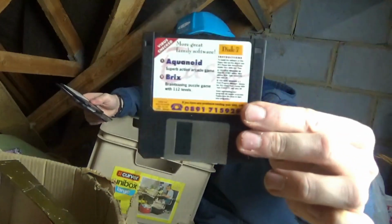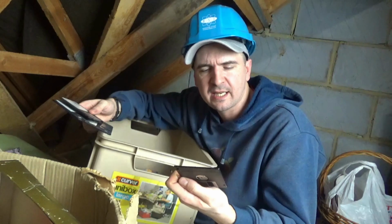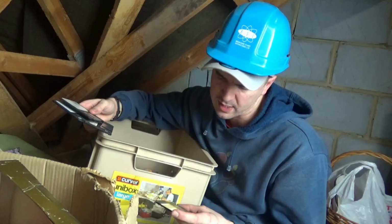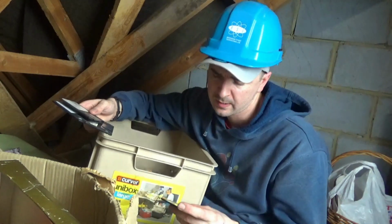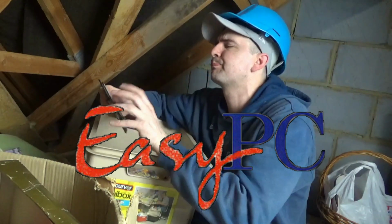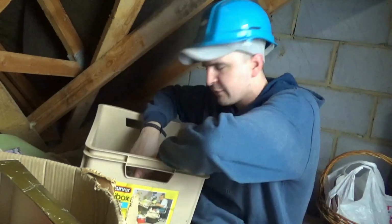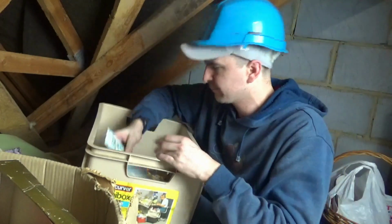I can't remember the name of the fortnightly magazine, but we collected all of them pretty much. But yeah, PC Help, PC something. But that had Aquanoid and Bricks, a brain-teasing puzzle game with 112 levels. I can't remember the name of the program. I can't remember the name of the magazine. There was a screensaver, which is Sylvester chasing Tweety, which chases across your screen if you leave your screen idle for long enough. That's off of my Ren and Stimpy.